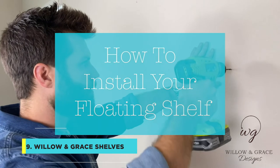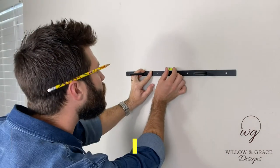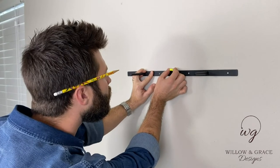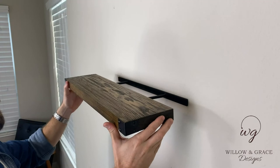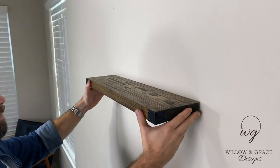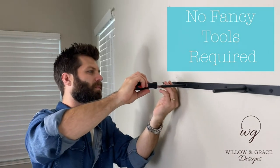I understand how intimidating and frustrating it can be to install a shelf or any home decor, but no worries. We want to show you how easy it is to install a set of Willow and Grace design shelves, and no engineering degree required. I'm sure you are wondering if you'll need any fancy tools. The answer is absolutely not.